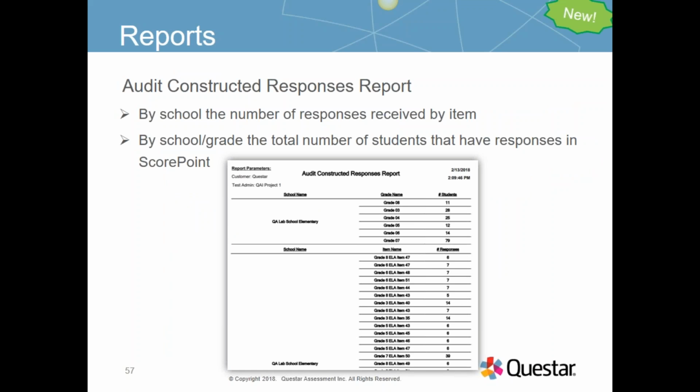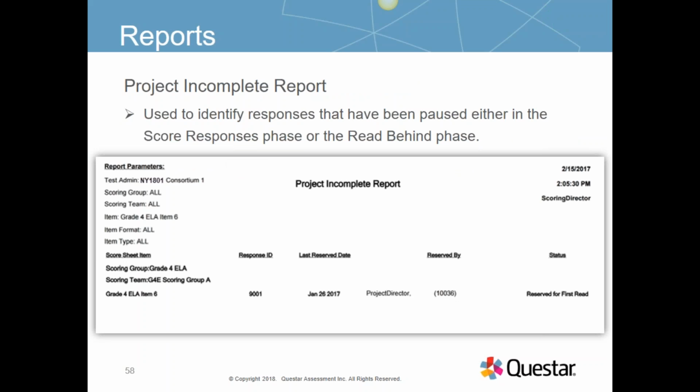There's also another new report called the Audit Constructed Responses Report. This shows by school the number of responses received by item, and by school grade the total number of students that have responses in ScorePoint. So another great report and also new this year. We already talked about the Project Incomplete report, but this report is used primarily in conjunction with the release reservations. If you need to release something back into the queue to be scored, you can start by pulling the Project Incomplete report.